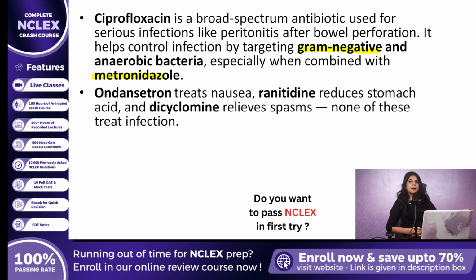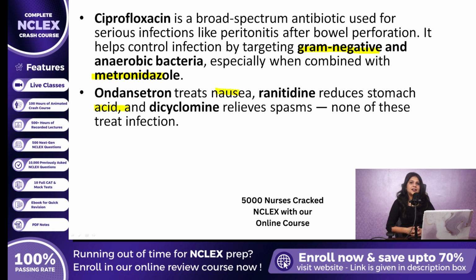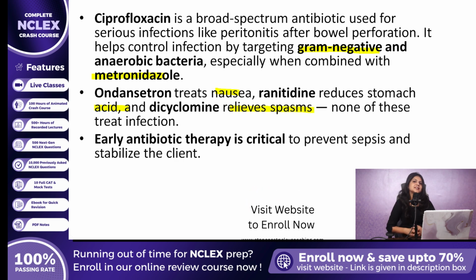Ondansetron may help with nausea, but it doesn't treat infection. Ranitidine is used to reduce gastric acid, and dicyclomine is an anticholinergic that reduces intestinal spasms. Neither are appropriate or effective in this emergent infectious scenario. Rapid recognition and antibiotic treatment are key to stabilizing clients with acute peritonitis.